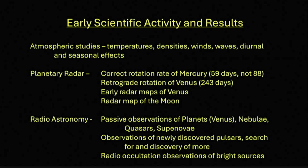Anyway, early maps of the surface of Venus were done. There was also a radar map done of the moon, and then there were passive observations of planets. As a graduate student, I was doing some observations of Venus, various nebulae, quasars, supernovae, sort of the smorgasbord of celestial objects. And then there were observations of newly discovered pulsars, and the search for and discovery of more of those. There were also radio occultation observations.